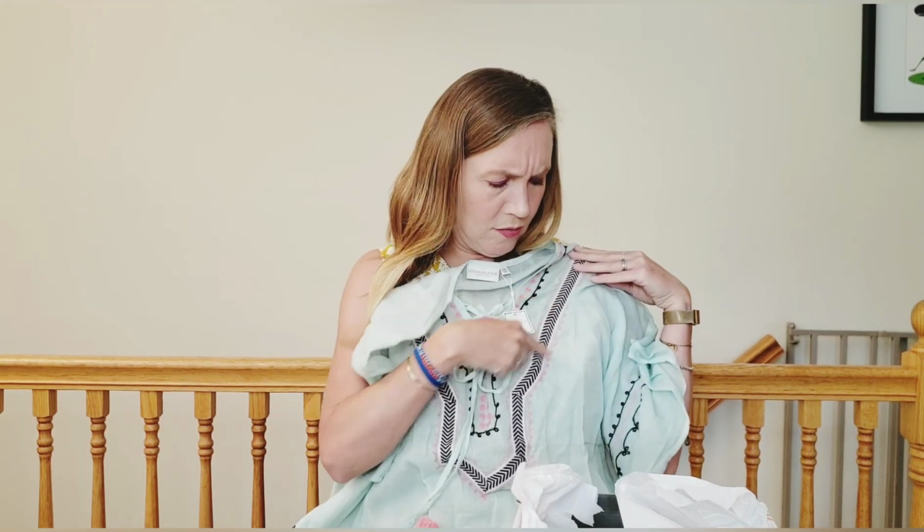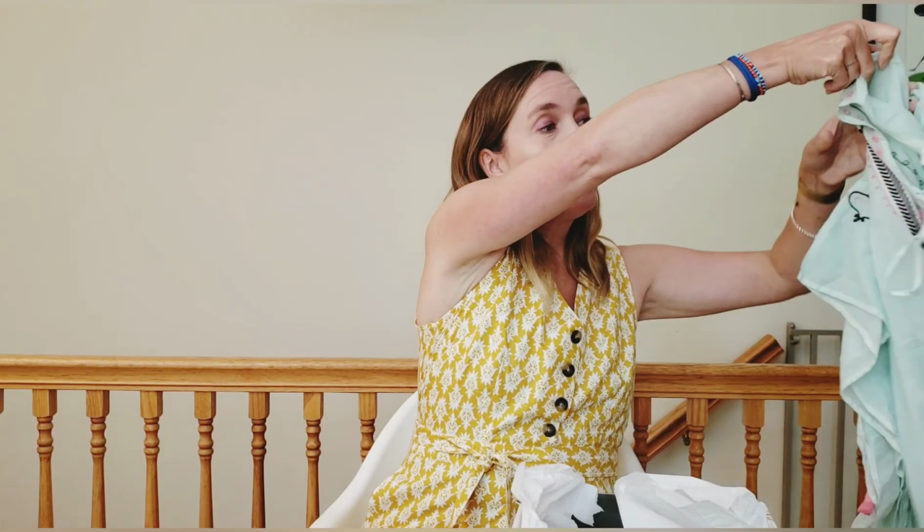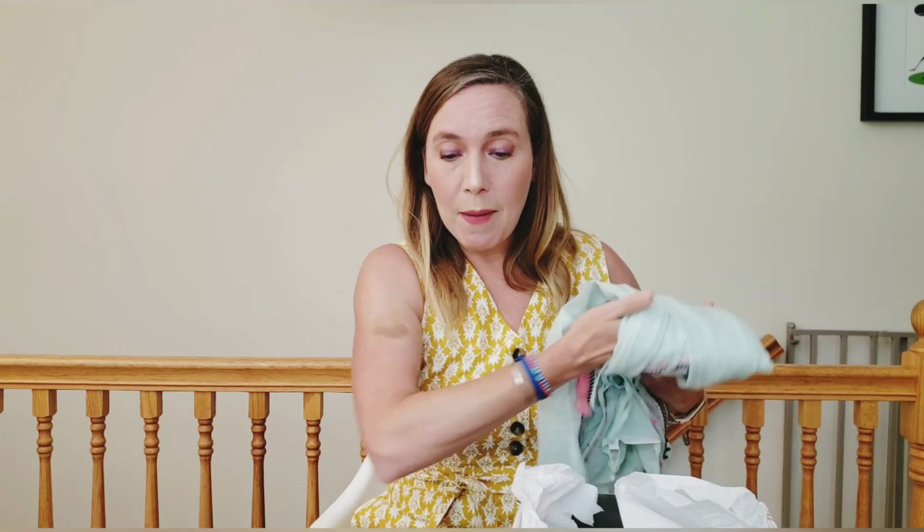Yeah, it's really sweet, really pretty. I love this pink and navy embroidery with it, and this trim, very pretty. Okay, so that is it for the June 2020 Bombay and Cedar box.